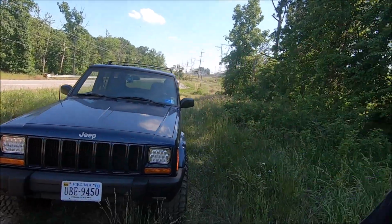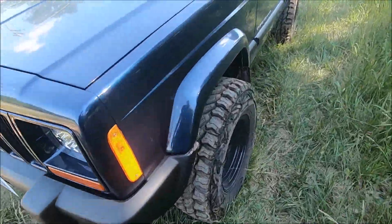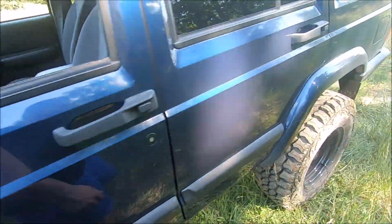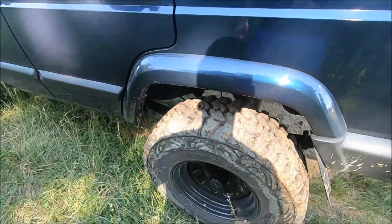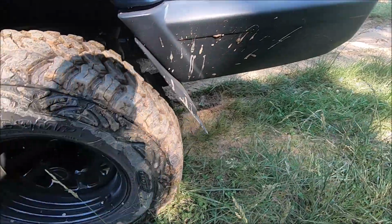Alright, there we go. Alright guys, so that was a pretty cool section of the trail right there. Obviously, like I mentioned, nothing too crazy. Just got the Jeep a little bit muddy here. Go ahead and walk around, show you guys what we got here. So of course the tires are gonna have some mud right there. Got some mud splash up onto the bumper end cap. Of course, a little bit right there.